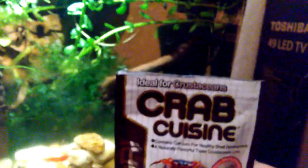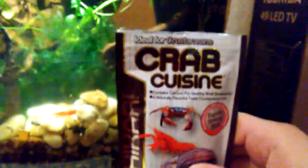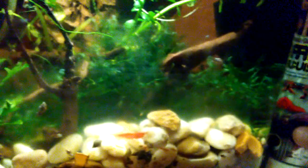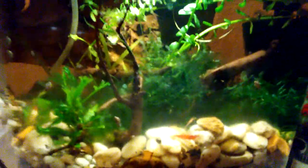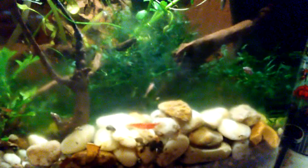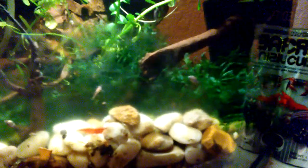And there's a bunch of snails right there. I just put in some of these Hikari crab cuisine pellets. I hear that that's really good for shrimp. I think it was Jesse of Jesse Tanks that mentioned that, and they definitely like it, and they seem to be thriving.